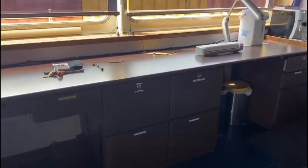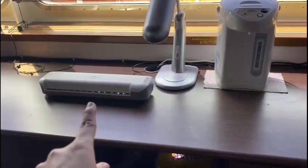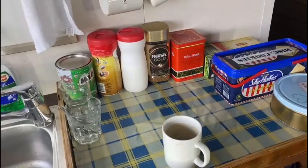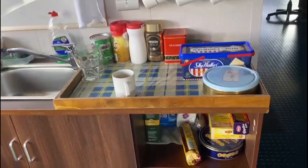Dito naman is another cabinets. Bridge tools, night vision na binoculars na ginagamit namin pag high-risk area. Cabinets is here. Makalat kasi ginagamit namin. Ito naman is our laminating machine, lampshade, hot water, and of course, yung coffee machine na kailangan namin. Little sink and coffee, Milo, sugar, and teas, and biscuits is here. So, pag gutom kami, ito yung nandito na lahat ng kailangan namin.